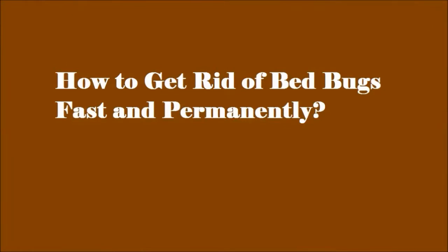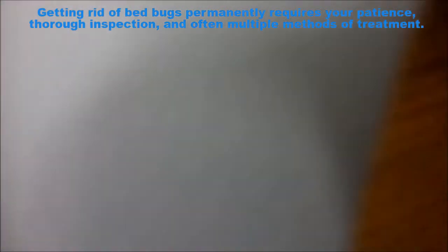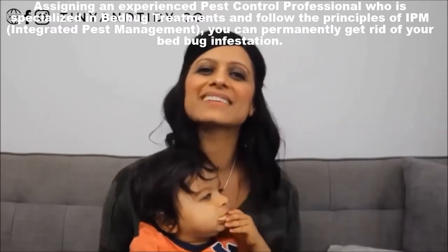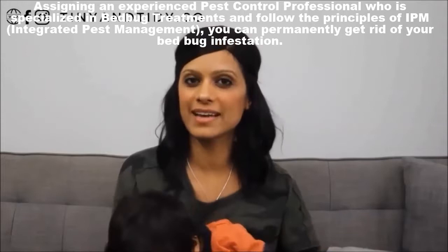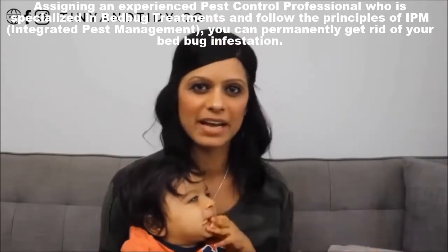How to get rid of bedbugs fast and permanently? Getting rid of bedbugs permanently requires your patience, thorough inspection, and often multiple methods of treatment. By assigning an experienced pest control professional who specializes in bedbug treatments and follows the principles of IPM, integrated pest management, you can permanently get rid of your bedbug infestation.